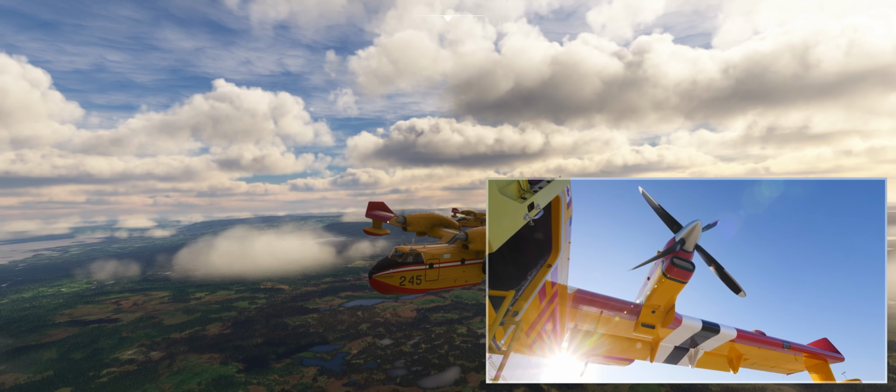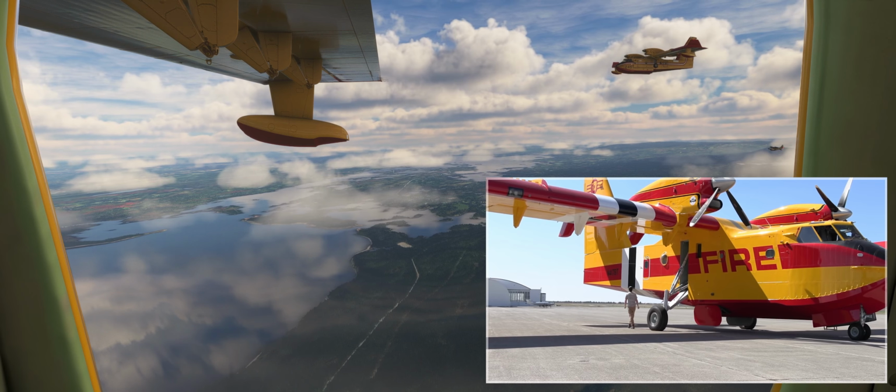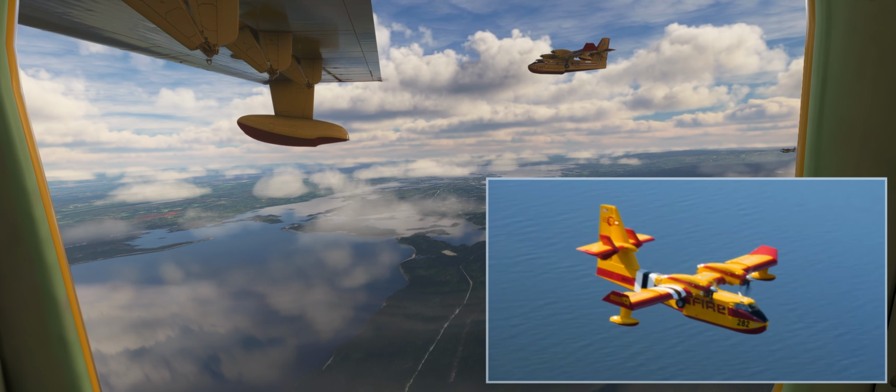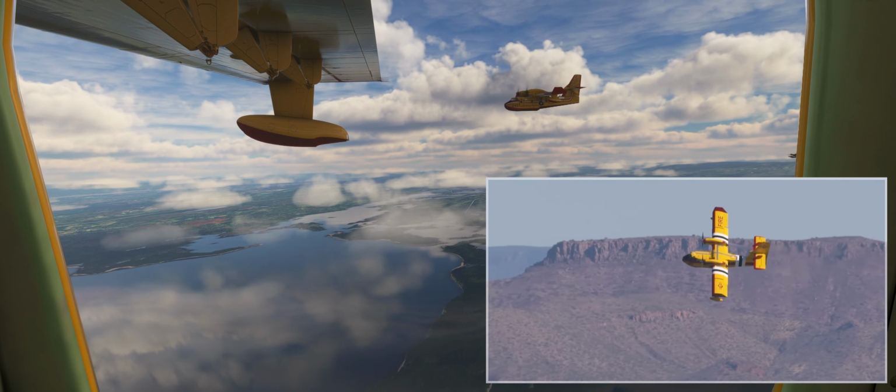Although the flight model of the CL-415 does not seem to be finished yet, it gives a fantastic taste of Flight Simulator 2024 and what it can do. It was fun to test it and increases the excitement for the new simulator.